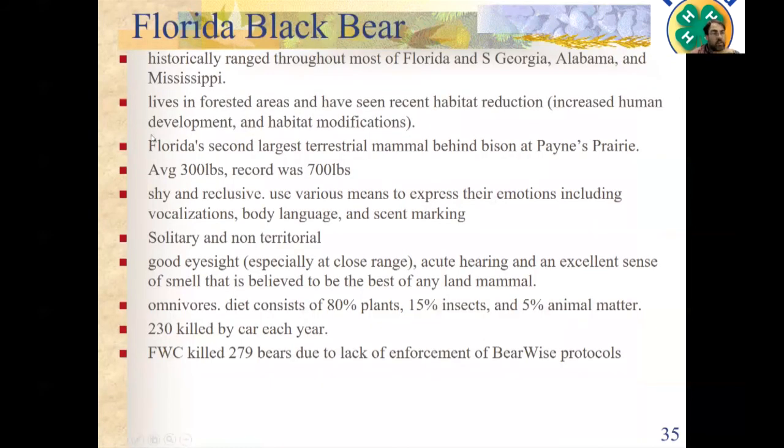The other guy that you treat the exact same way, you talk to it, you fight back, is the Florida black bear. Historically they were all over the southeast, as you can read: South Georgia, Alabama, Mississippi, and most of Florida. They like the forests. They have a heavy population in Tate's Hell, which is part of the Apalachicola, that goes from almost to I-10 and all the way to the coast. So very big area, and there are a whole lot of bears.